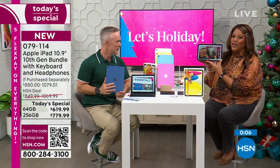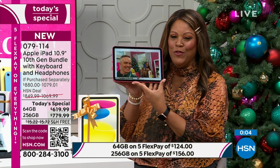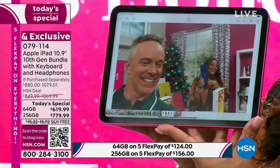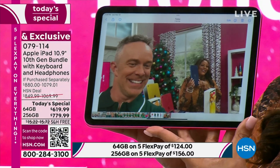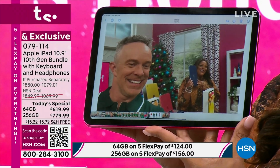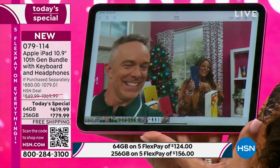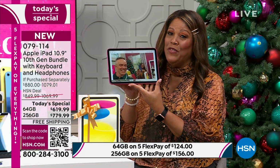Get one for those you love. A quality. Look at this picture. I don't know if you can see this picture. It has 2 cameras that are new. The quality is unbelievable. This is unrivaled. This is your last opportunity to get the lowest price on the newest generation iPad. So get it home. You have until January the 31st.